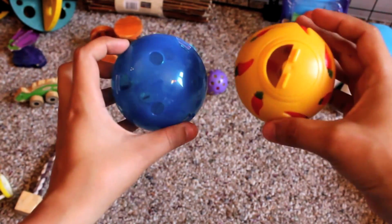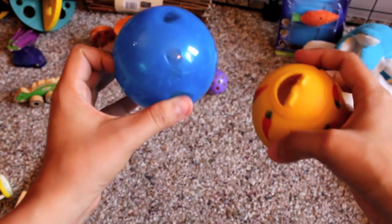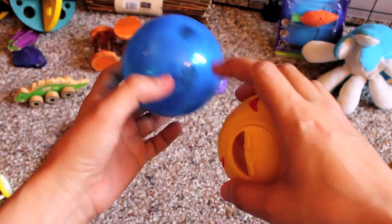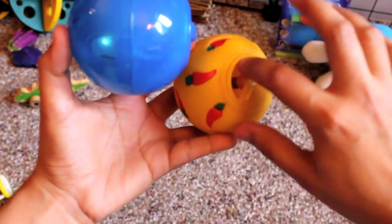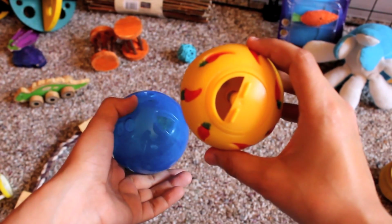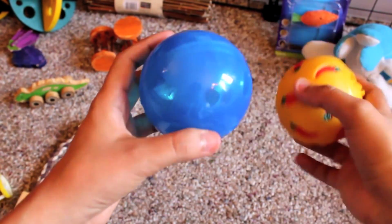And from both of these, I like this one a lot better. I think they like it a lot better because it has holes through different sections of it instead of only through the bottom. I find that with this one they get a little bit frustrated more quickly and don't even attempt to use it anymore.